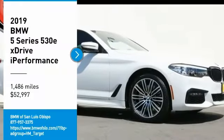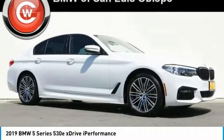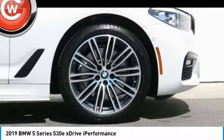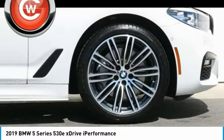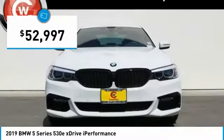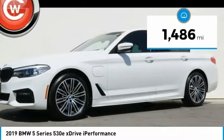You are going to love the 2019 5 Series. The 5 Series incorporates bold styling cues that departed from BMW's traditional styling language. If you are looking for excitement and boldness, the 5 is for you and is priced below $55,000. This vehicle has less than 2,000 miles.